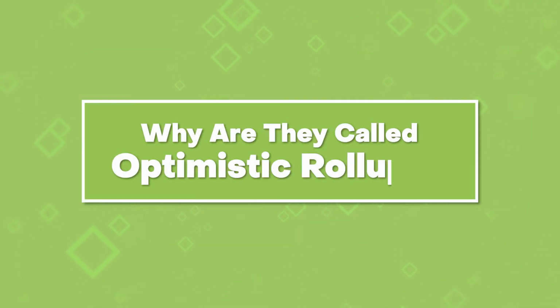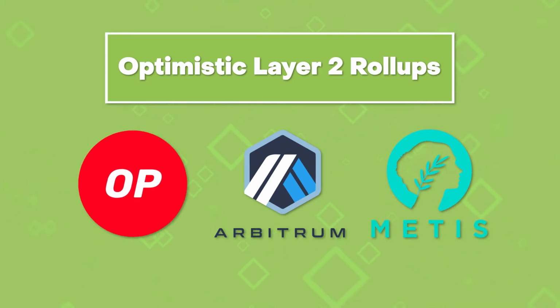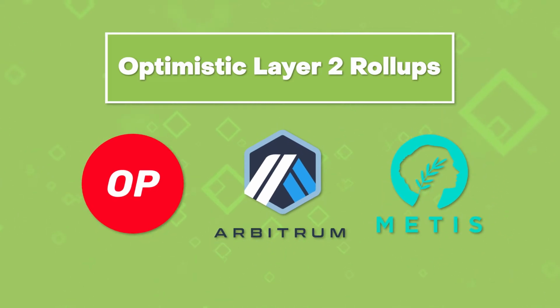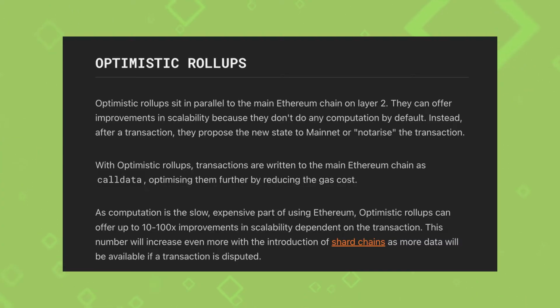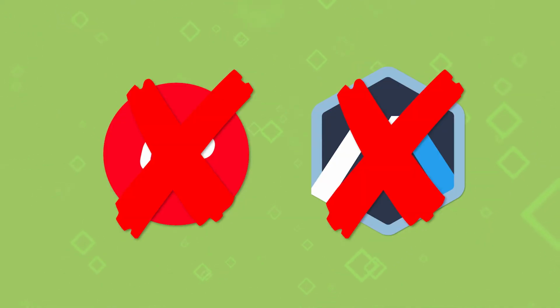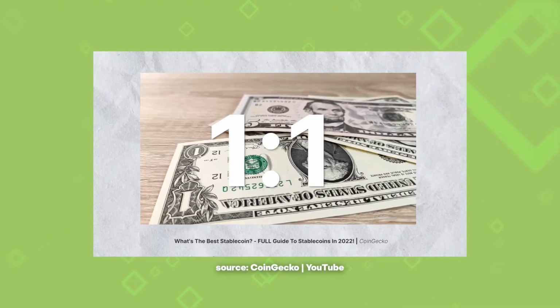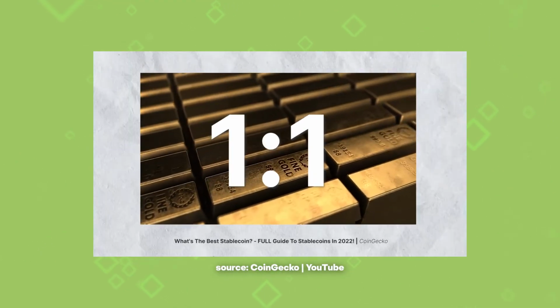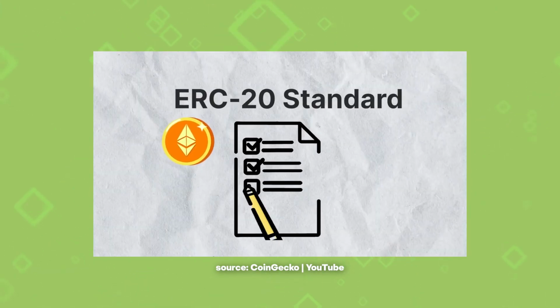Why are they called optimistic rollups? These 3 rollups are known as optimistic rollups because they employ an honor system in which the smart contract on Layer 1 does not validate that Layer 2's state changes were done correctly. Furthermore, Optimism and Arbitrum do not have their own tokens. They instead use wrapped ETH, which has a 1-to-1 ratio with the ETH token. As a result, they both have cross-chain ERC20 token compatibility.